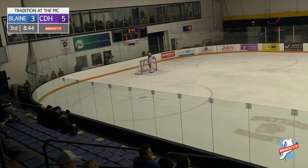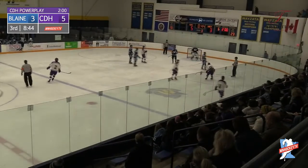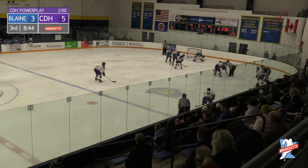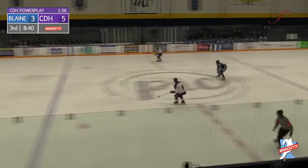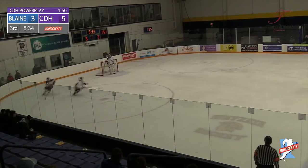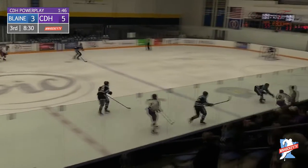Streeter will sit for 2 on the interference call here. And so the Raiders will get a chance to make it a 3-goal game here on the power play, as Gleason will be the one to take the draw. Wins it back to Thelman, but out of his reach, so he'll go back and hunt it down. Now swinging it across. Hogue and Thelman come up. Here's Preston Thelman tape to tape.